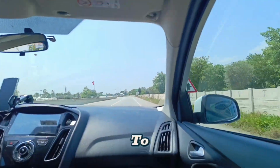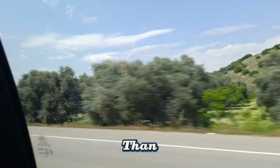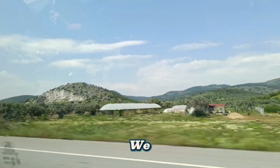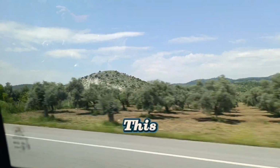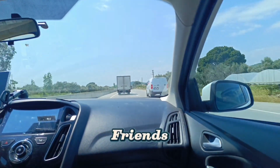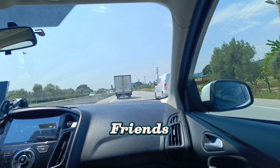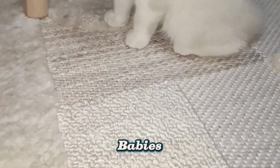From our village to where we stay, it's not too far. I think it is not more than 3 hours, less than 2 hours' drive. So we came back to the city, and then I had this amazing welcome from my little friends. I'm going to show you my little friends, who are actually Zili and her babies.